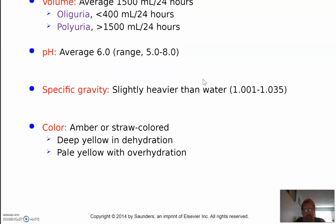Color of urine is important. Amber or straw color is normal, deep yellow is dehydration, and real pale yellow means it's too watery.